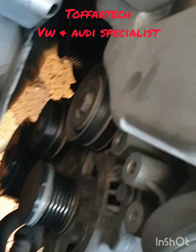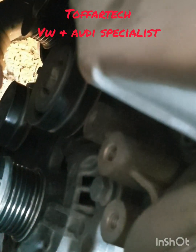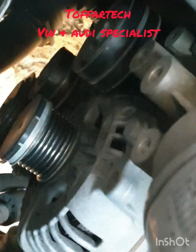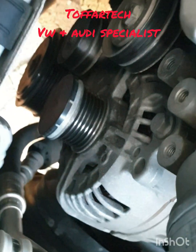So here's a ton of pulleys down here. There's one here, this is just an intermediate pulley. Then you've got this one here, which is an alternator pulley. Then you've got this one here, which is a tensioner pulley. Then you've got the compressor pulley. And then at the back there somewhere, I don't know if you can see, is the water pump pulley. So there's quite a lot going on here.